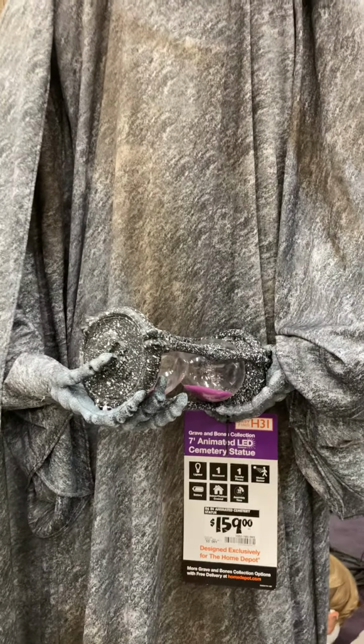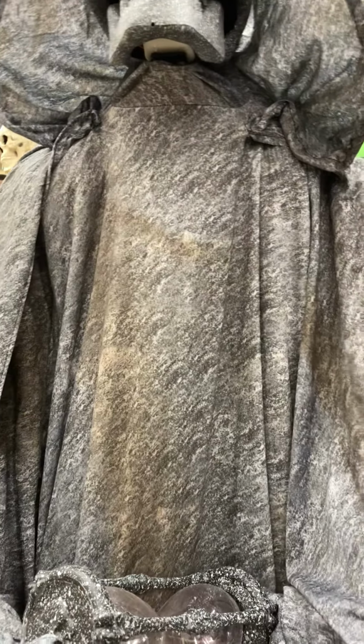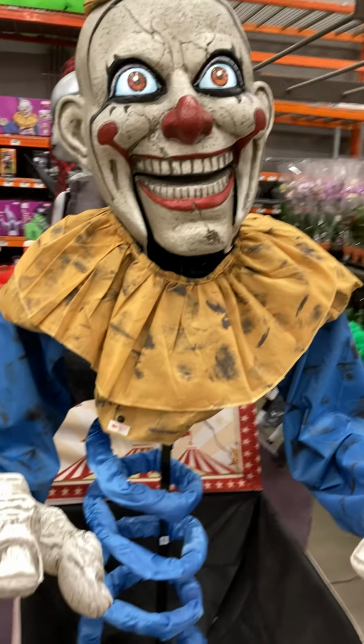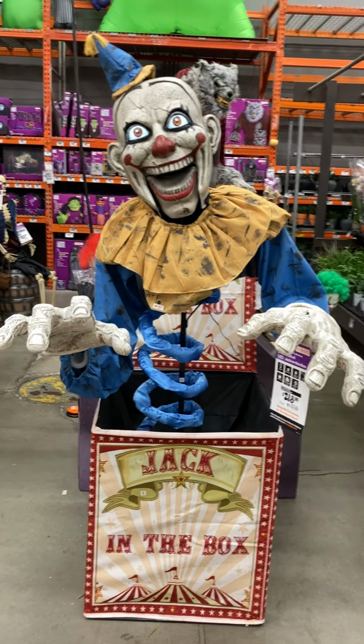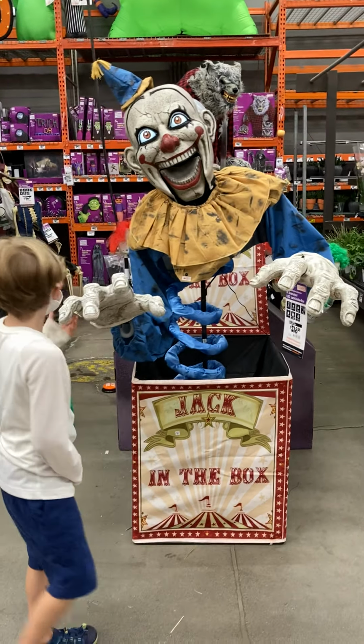Then we have the animated cemetery statue. And then we have the animated Jack in the Box, which is very big. Desmond, come stand next to the Jack in the Box so people can see how big it is. Look at me. Wow.